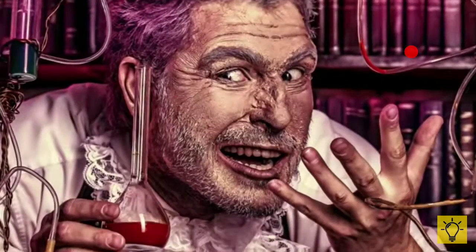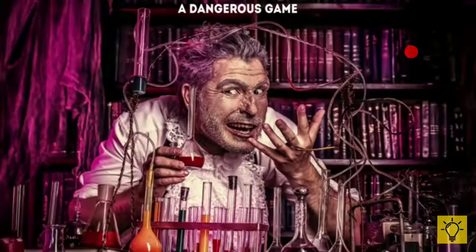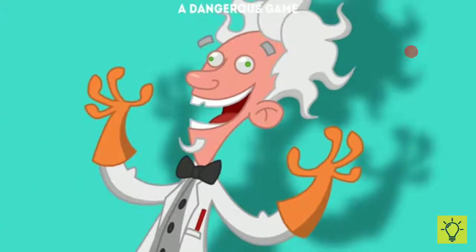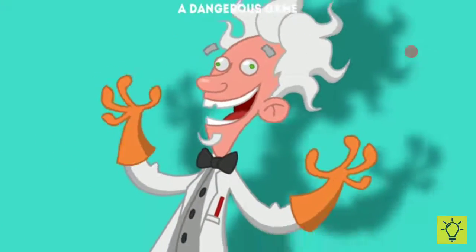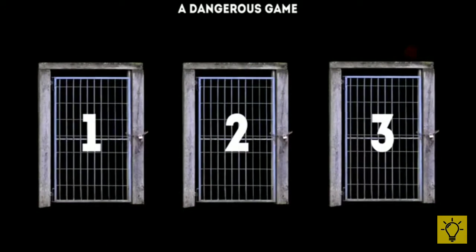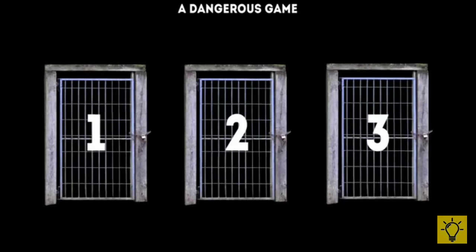You've been kidnapped by a mad scientist that wants to do unspeakable experiments on you. He tells you that you can win your freedom back. The only thing you have to do to get out is to go through one of 3 doors. All right, what's with the ominous door thing here?